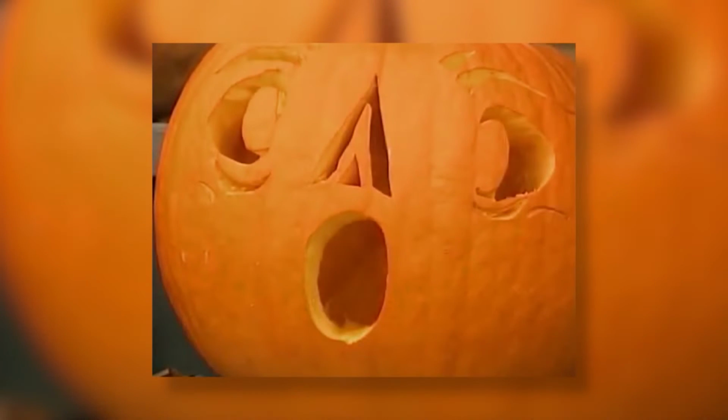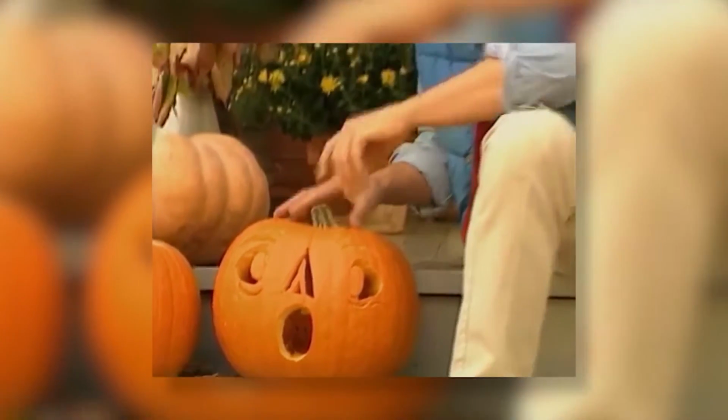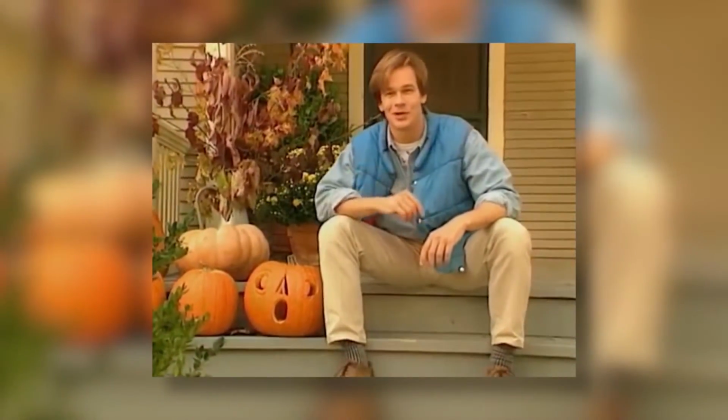Some say old Jack only had a pumpkin to carry his light in, hence the name Jack-o'-lantern. Now, we also have Jack to thank for the tradition of trick-or-treat because he was such a trickster.